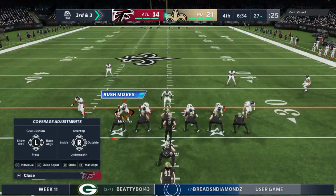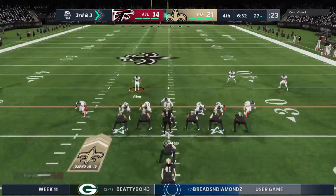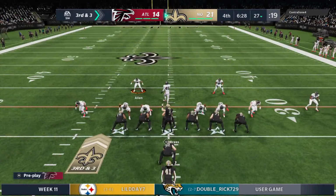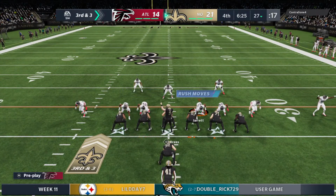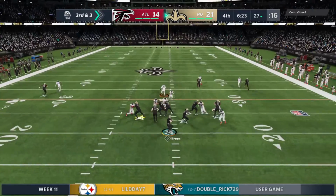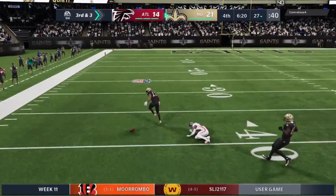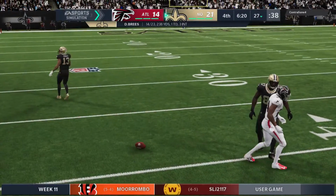Swings, slants, quick outs, things that they consider safe. A 2nd down completion got him 7. Now here's 3rd and 3. Here's Breeze. He'll air it out deep for Thomas. And he knocks the ball away, and it falls incomplete.